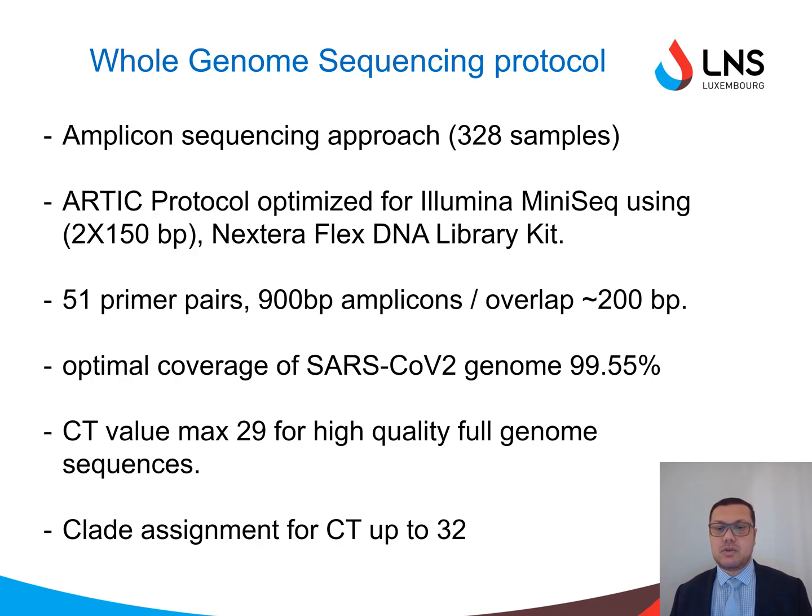When the CT value goes higher, we still can call the clade up to 32 CT value. However, higher CT values had been linked with failure to obtain the whole genome sequence, which is a known thing when it comes to sequencing applications.